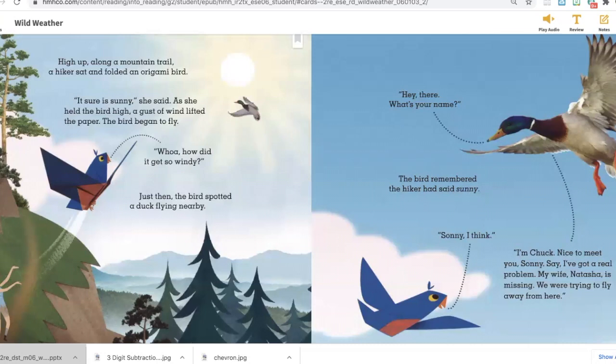Okay, let's make some inferences here, okay? The text says that Chuck has a problem. His wife Natasha is missing. Chuck also tells Sunny that he and his wife were trying to fly away from here. I wonder why they want to do that. I know that birds may fly to a warmer climate when it gets cold. So I'm going to infer or think that is the reason Chuck and his wife want to leave.